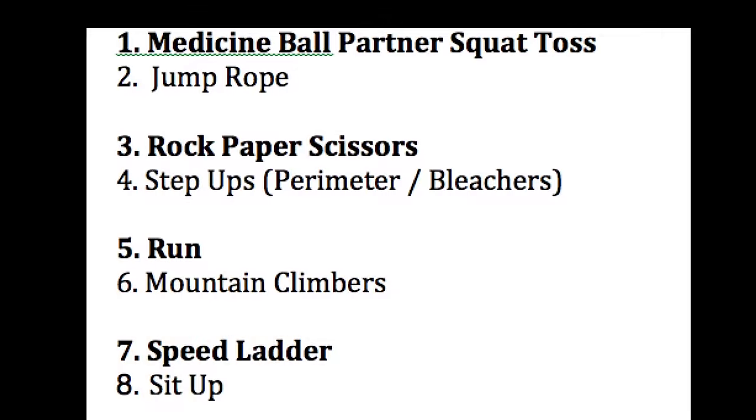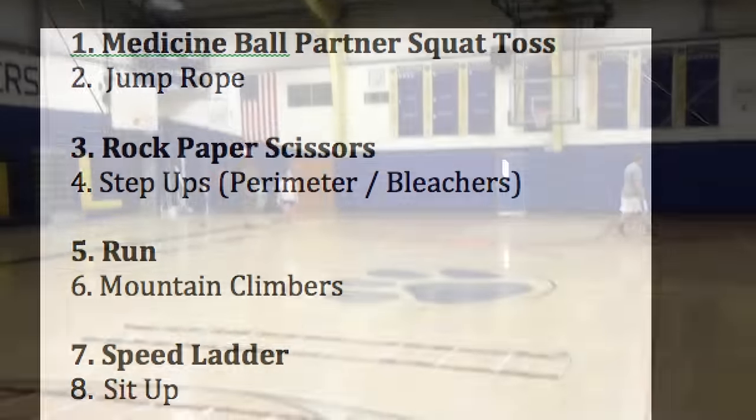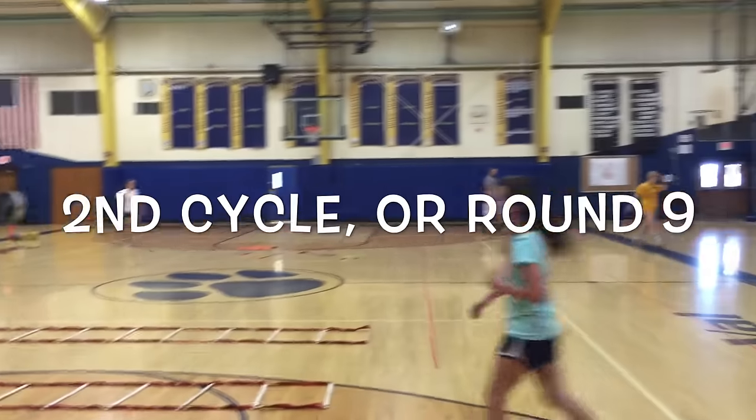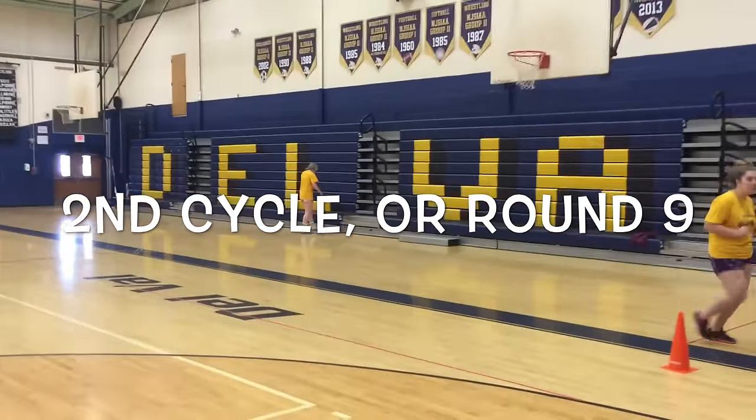You should have already completed 8 cycles. We're going to start the same 8 cycles all over again, so you should be right back to where you started. Get ready. Start that second round. Start that second cycle. We're on round 9. Go, go, go!